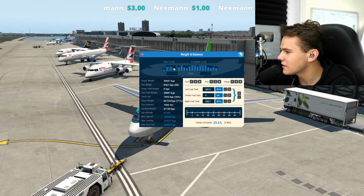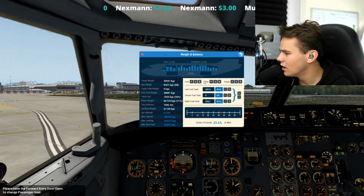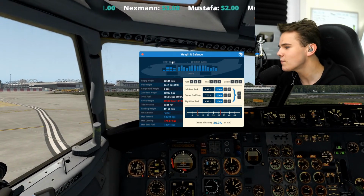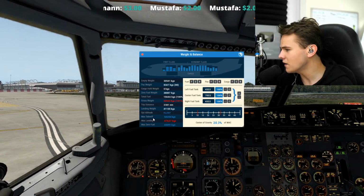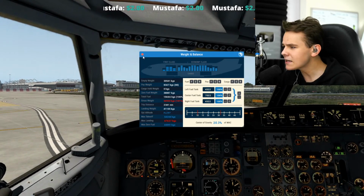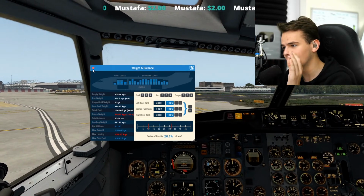All right, so how do we do this now? I haven't ever done this. Cargo full. Packs full. Cargo full. Okay, we're at 101% of our weight, which means that we are above our maximum landing weight. This is actually the most this thing can carry legally for a takeoff. So landing wouldn't be possible, it would damage the tires, but taking off is possible.